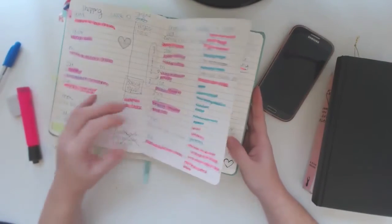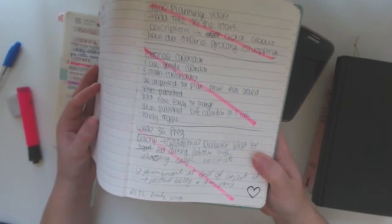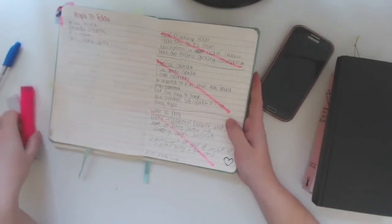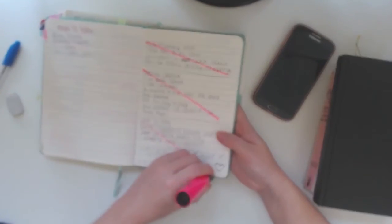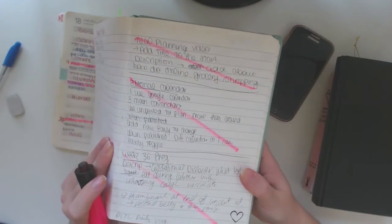Oh, this is an example of my YouTube videos. I will just jot down the things that I want to mention in my YouTube videos. And then like my diary here that I highlight when I'm done, I just cross it out when it's done. That way I can see at a glance that this page is complete. I don't need to look at this page anymore.